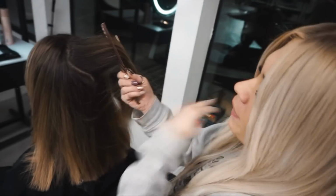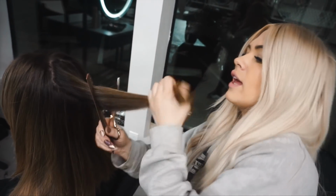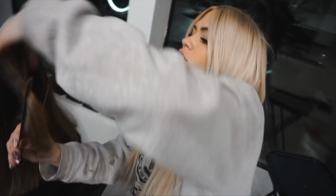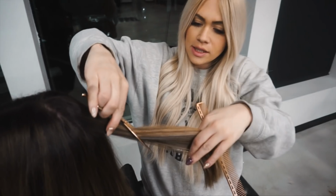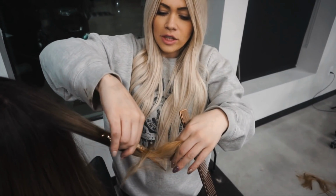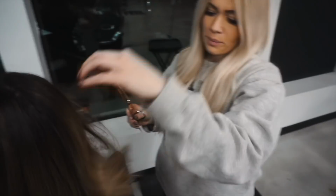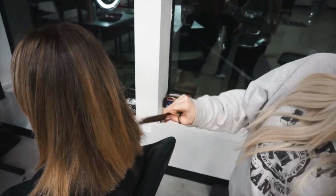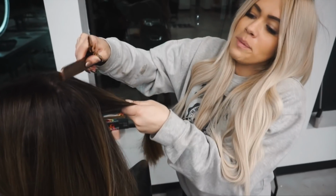I'm kind of just taking a pie section like this, and I'm gonna start by surface cutting. So I'm gonna hold it out. You wanna make sure you have really good tension, and I'm just gonna slide cut on top. And this is gonna give me a natural progression, and it just kind of breaks it up. So you guys can see now I have some movement in there, and I'm gonna follow that same pattern around the shape of the head.